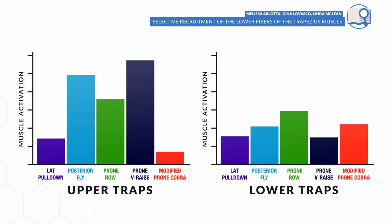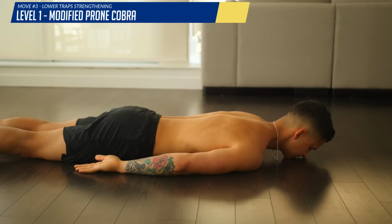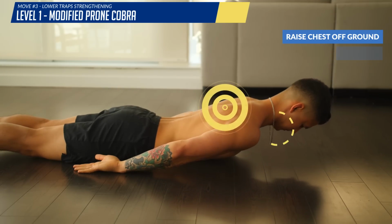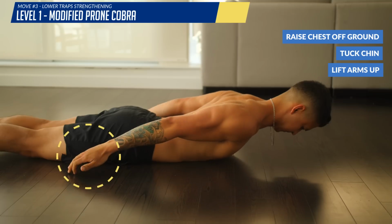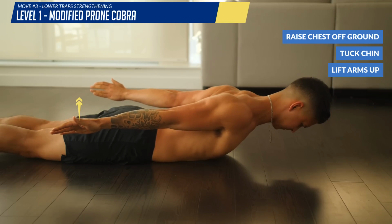So to start, we're going to use something called the modified prone cobra, which has been shown to activate the lower traps very well with the least activation of the upper traps when compared to several other lower trap movements. To perform it, lay on your stomach with your arms down by your sides. Next, using your mid and upper back muscles, raise your chest slightly off the ground while keeping your chin tucked. From here, lift your arms up while turning your palms out so that your thumbs point towards the ceiling.